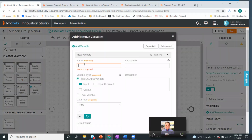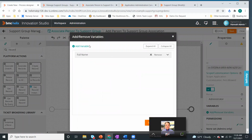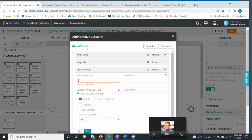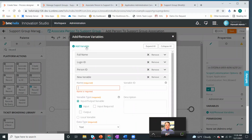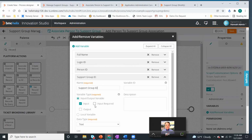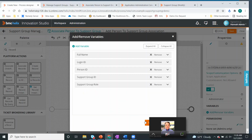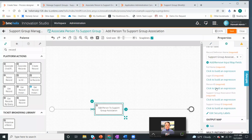So I'm going to add a bunch of inputs. Full name. Login ID. What was it? Person ID. Support group ID, right? And I think the support group role. Just double check that on here. It needs full name, login ID, person ID, support group role, support group ID. Okay. So now those inputs I just created, I'm going to use for this.